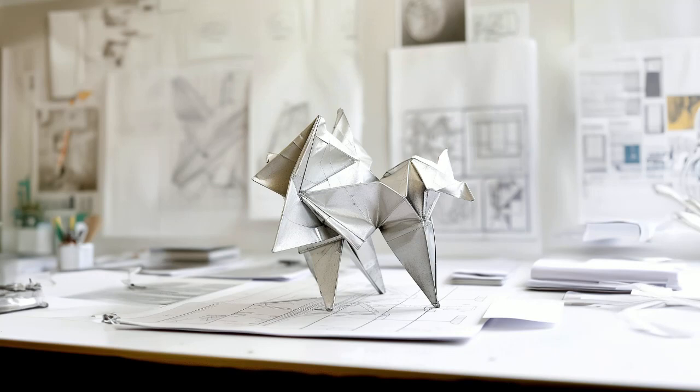Moreover, the advancement in computational tools has significantly propelled the integration of origami into engineering. Computational origami, an interdisciplinary field combining mathematics, computer science, and engineering, focuses on algorithmic and theoretical aspects of folding. Software tools capable of simulating folding patterns and structural behaviors under various conditions are instrumental in transforming origami from an art form into a powerful engineering tool.